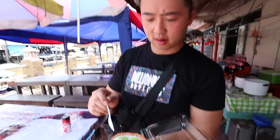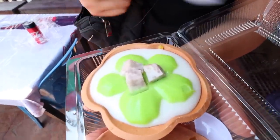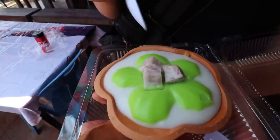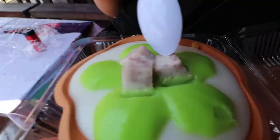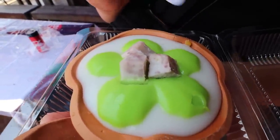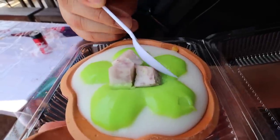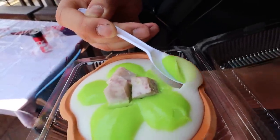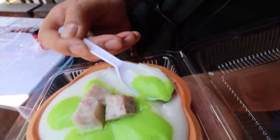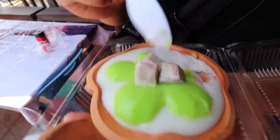So look at it here. Very jiggly. Look at that. This looks like taro. Oh, it does. Hard taro. You've got some green stuff and some white stuff. I'm going to be a bit strategic and just take off that top layer because I saw a lot of flies having a party on top of it and my stomach feels weird already.